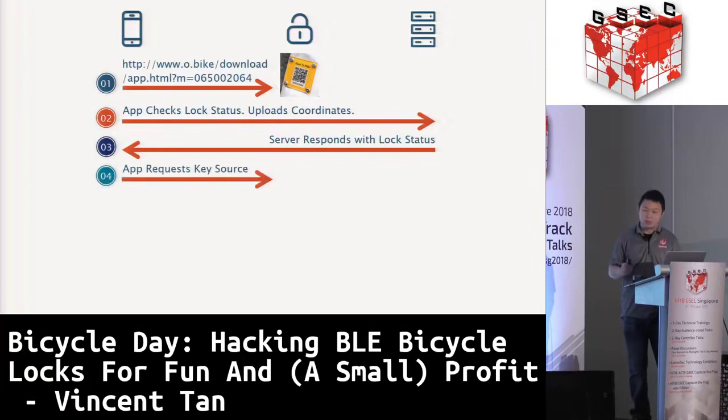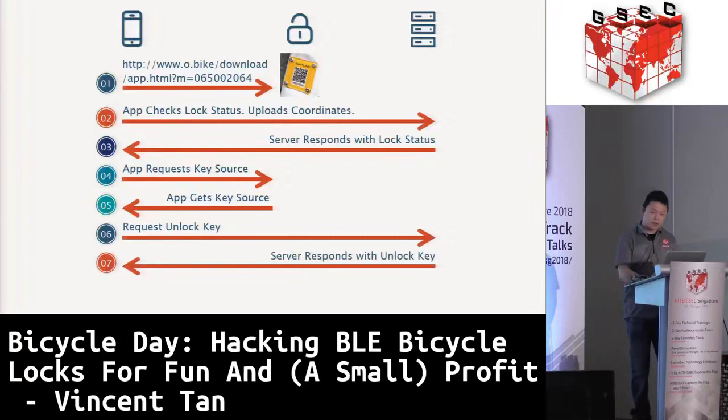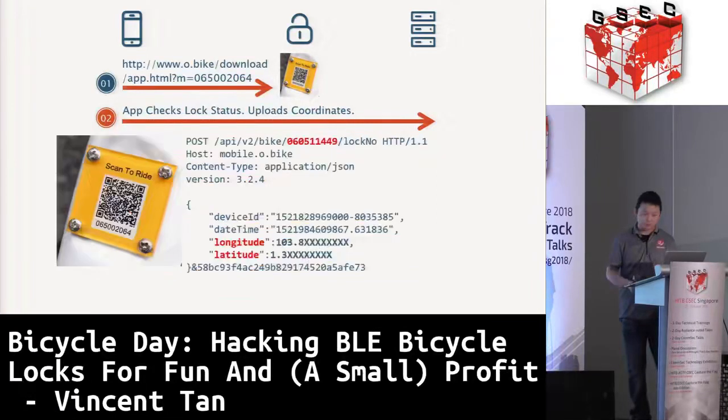Within the app and HTTP requests made to the server, this is known as a key source. So then the app uses the key source to request an unlock key from the server. Server replies with an unlock key, and the app uses that unlock key to unlock the bike. So similar to the lock that I bought off Taobao, it appears to have some sort of challenge and response mechanism. Let's go through it in a little more detail.